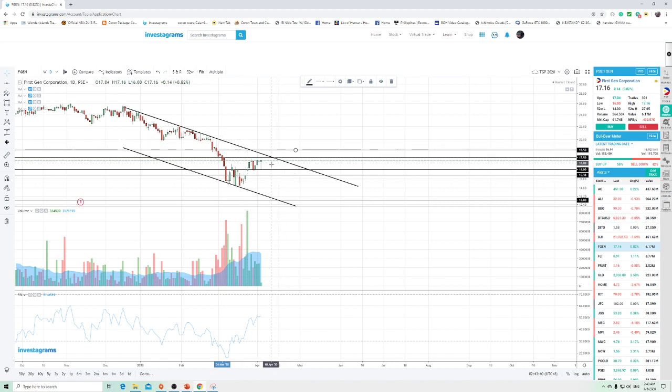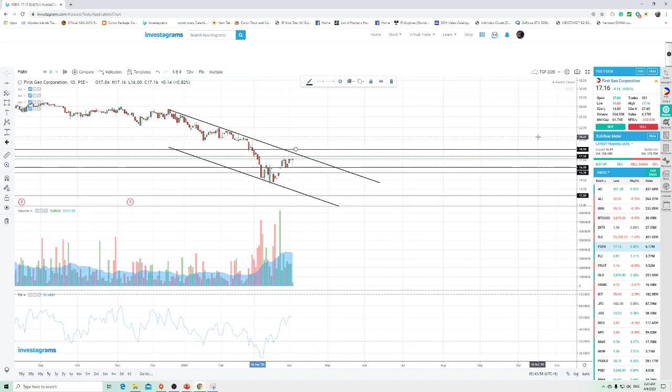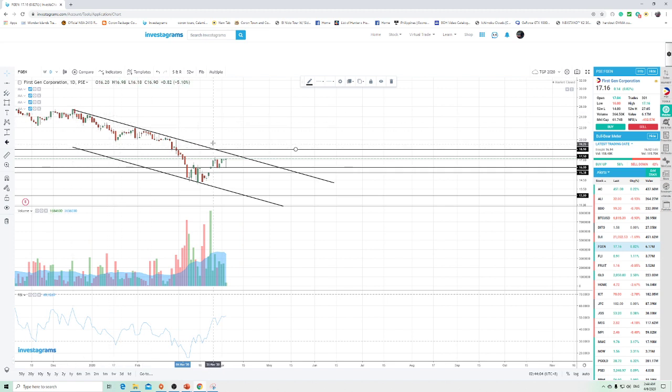Once it stays above 17.5, potential trend reversal. But at the moment, let's anticipate a buy on dip scenario. We're not leaving this yet. Let's just wait at 16 and the 15.38 gap. Okay, we're clear on FGen. Buy on dips, and you can also sell on resistance zones. We're clear on that as well.